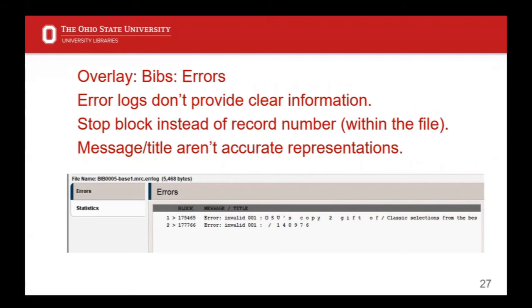So, and then at the end of all of it, of course, you have your error log, and it would note if we had errors. One thing I didn't mention at the beginning of this, as we sent our bib files, in our first file, we had 111 errors, but Backstage managed to clean them up. But all told, across the whole set, we had 20 errors in our bib files.